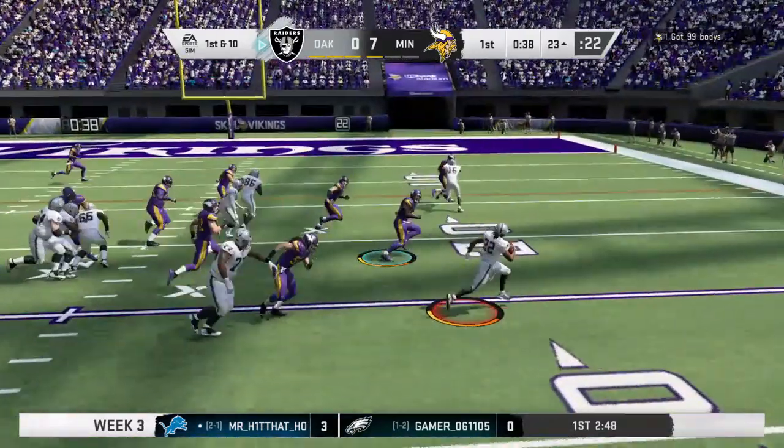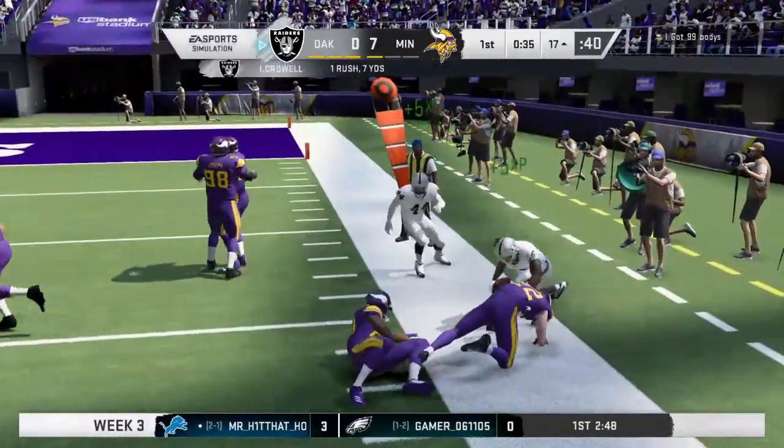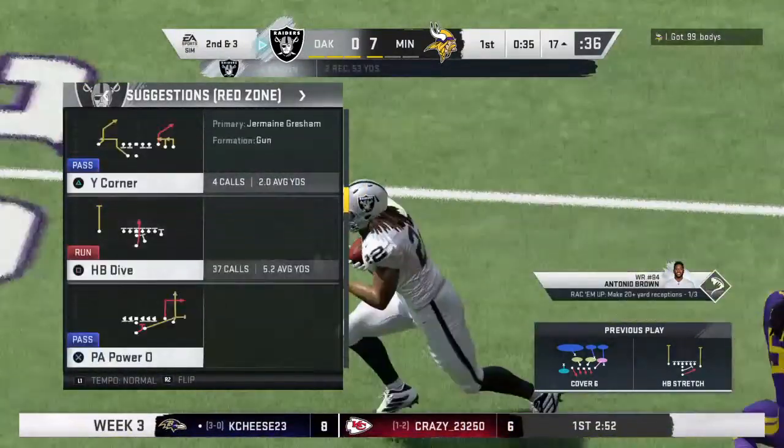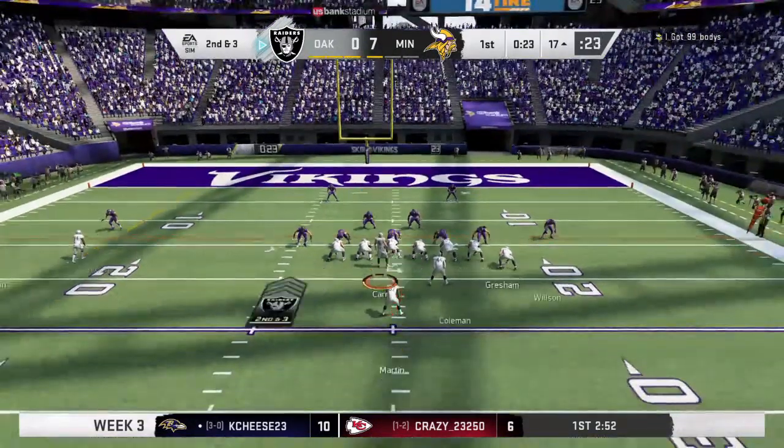This is the former Jet and Brown, Isaiah Crowell. 7 yards on the pickup there, and it'll leave him with a 2nd and 3. He's crashing. He's checking. Pretty effective run there, and now they can start to smell that end zone.